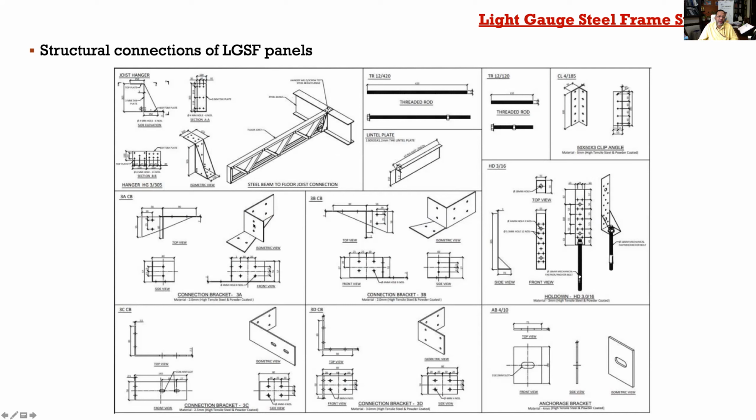Similarly, wherever you have a bracket, this is how the bracket is being put. Similarly, you can see how to connect the LGSF panel with the anchor bolts, which is shown here. All these details need to be decided beforehand, designed and then put in the form of drawings. And these shop drawings are given to the site engineer as well, so that the work is executed strictly following the structural drawings.